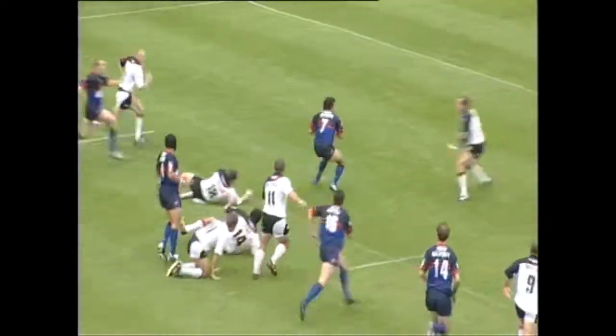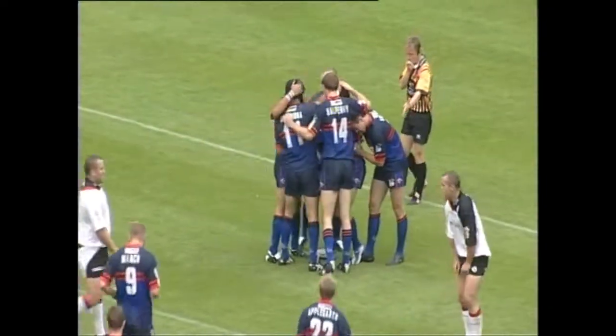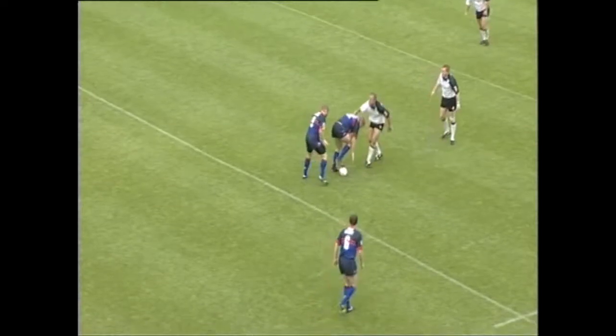Ben Jeffries is going through, is he? Oh, and Ben Jeffries sidesteps Jules O'Neill to score it. That fine solo try. Yes, the hole just opened up in the Widnes defence then, and Jeffries had enough pace to get through it himself.